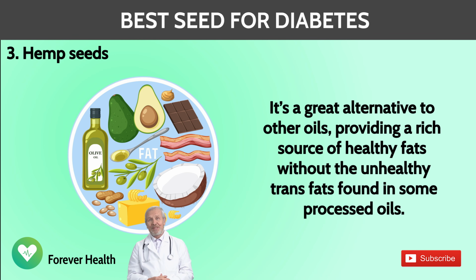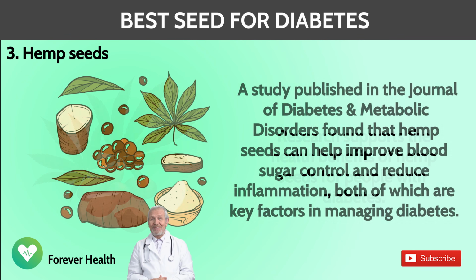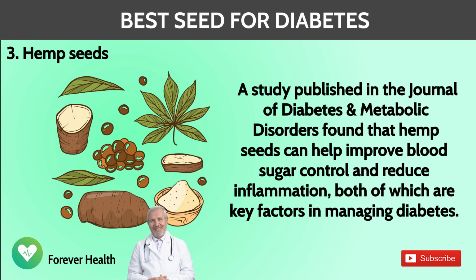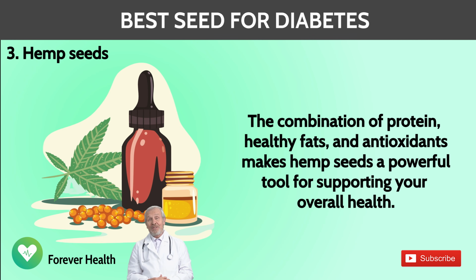Research supports the health benefits of hemp seeds for people with diabetes. A study published in the Journal of Diabetes and Metabolic Disorders found that hemp seeds can help improve blood sugar control and reduce inflammation, both of which are key factors in managing diabetes. The combination of protein, healthy fats, and antioxidants makes hemp seeds a powerful tool for supporting your overall health.